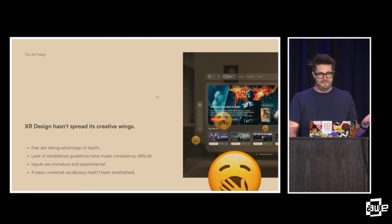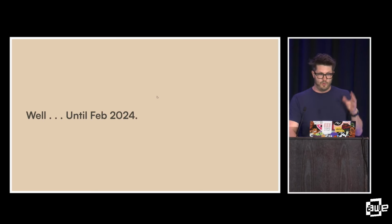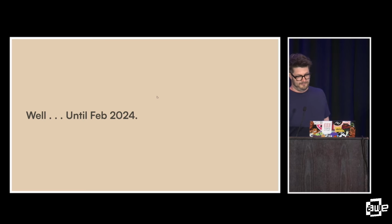And because of that, we haven't been able to take advantage of depth. We have little to no guidelines. The HIG has been kind of helpful, but there really hasn't been an established vocabulary that we internally can even talk clearly with. And that's when Apple Vision Pro came out.